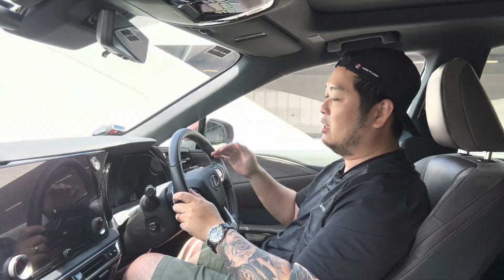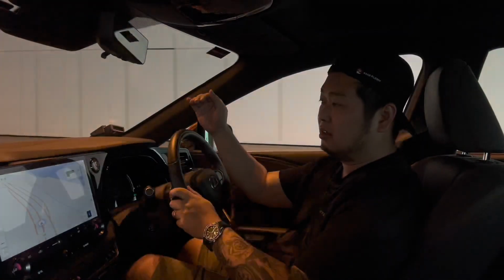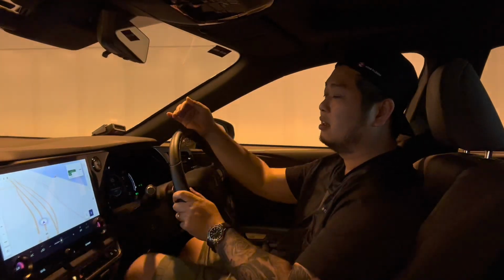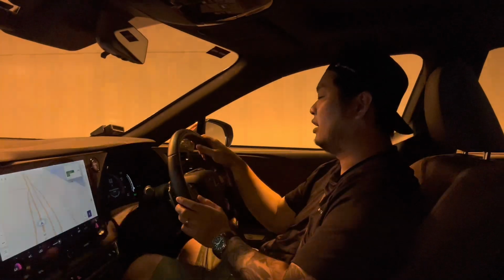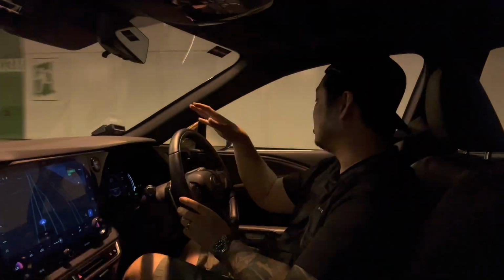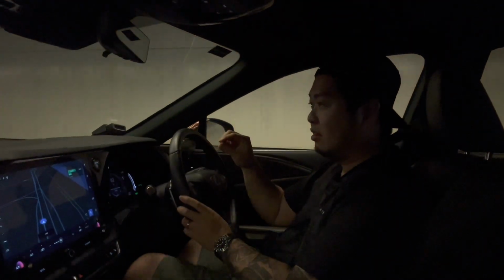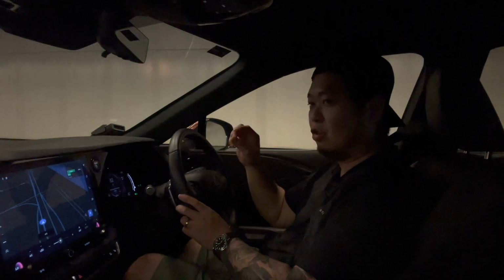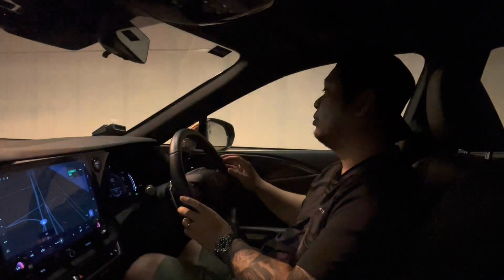So in the Lexus RX, I think the insulation is just that much better, and there's a clear step up here from the Lexus NX if you're looking at overall driving comfort, conduciveness of the cabin. I think this is where there is a difference, and this is what you'll probably be paying for if you're considering a Lexus RX.